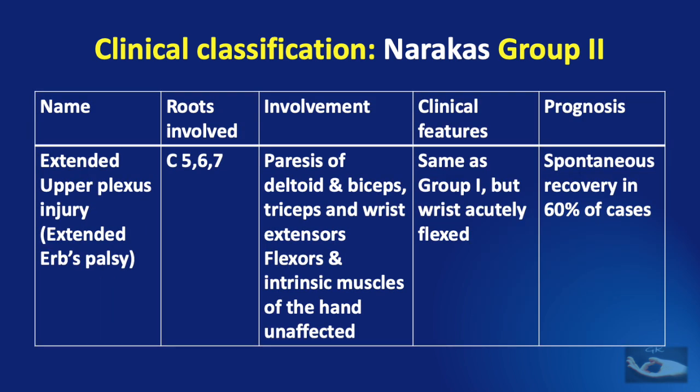Narakas Group 2 lesion is very similar to Narakas Group 1, except that here there is an additional involvement of the C7 root. Hence it is sometimes known as an extended upper plexus injury or extended Erb's palsy. Paresis of the deltoid, biceps, triceps and wrist extensors is present, but the flexors and intrinsic muscles of the hand are unaffected. The clinical features are the same as Group 1, but the wrist is acutely flexed because no extension is possible. Spontaneous recovery is possible in 60% of these cases only.